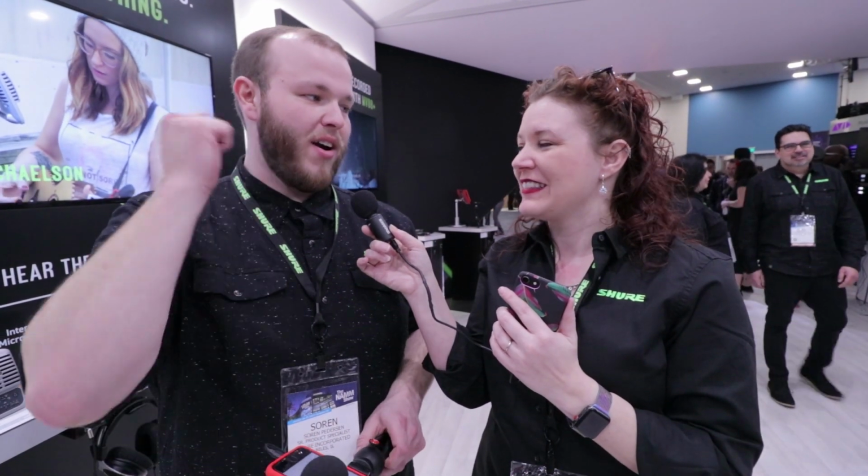And the same old awesome app configures the mic however you need it, and all the settings live in the mic, so plug it into whatever and you're good to go. And it's built for live streaming, as we found out at CES.